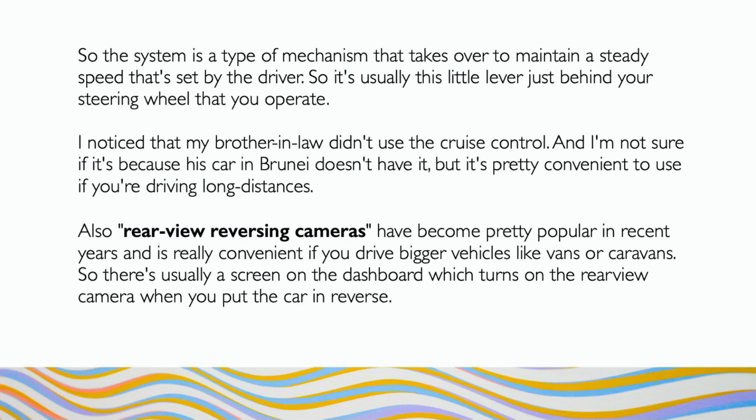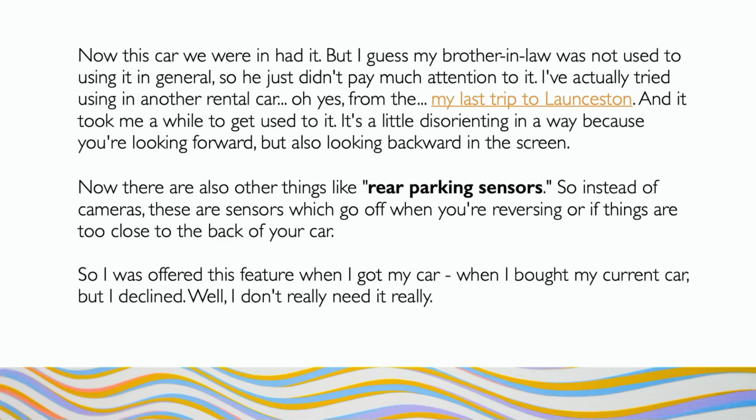Also, rear view reversing cameras have become pretty popular in recent years, and it's really convenient if you drive bigger vehicles like vans or caravans. So that's usually a screen on the dashboard which turns on the rear view camera when you put the car in reverse. Now, this car we were in had it, but I guess my brother-in-law was not used to using it in general, so he just didn't pay much attention to it.